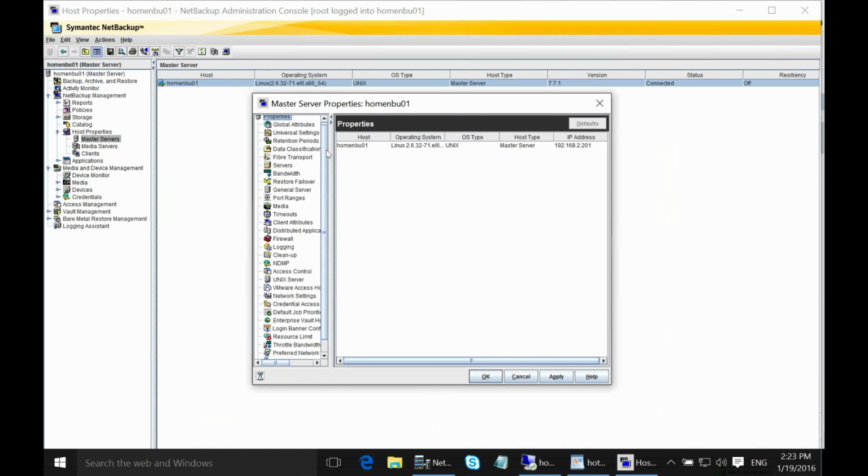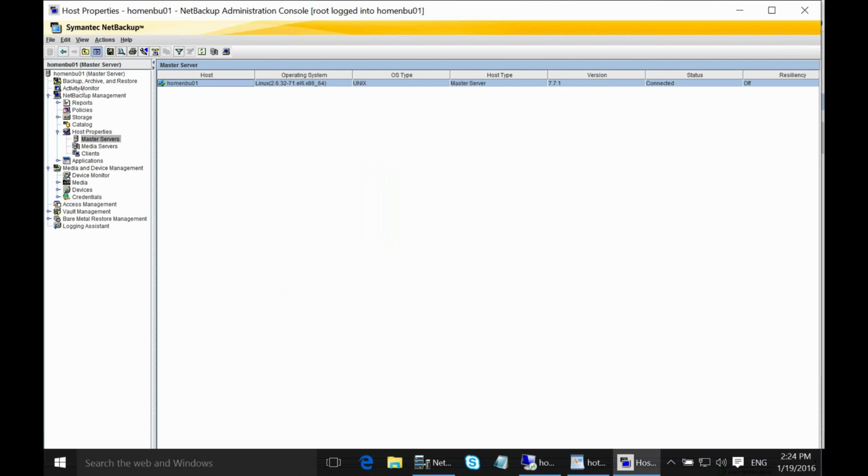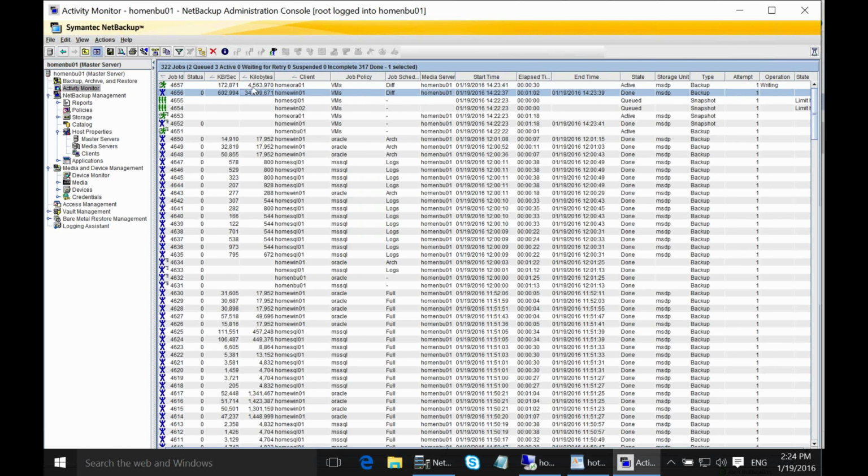So under the master server properties, there's a resource limit section. And in here you can see for VMware, I have it set to only allow one backup per data store. You can limit that also to ESX server. This is where typically I would suggest only 4 backups per ESX server and 2 per data store in your typical enterprise environment. In our lab here, it's not quite as robust, so I limit it to 1 backup per data store. And then as soon as that one finishes, another one comes out of the queue and starts backing up.